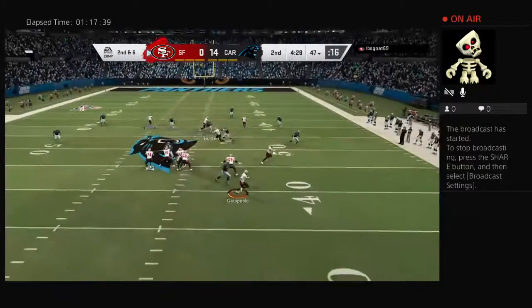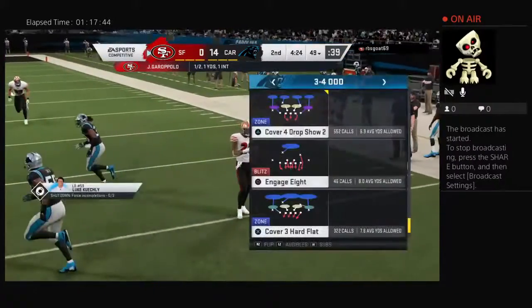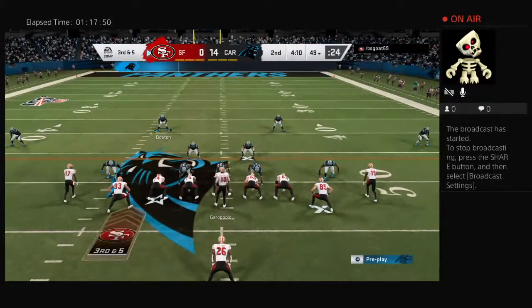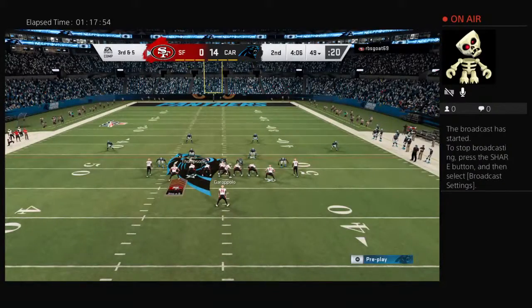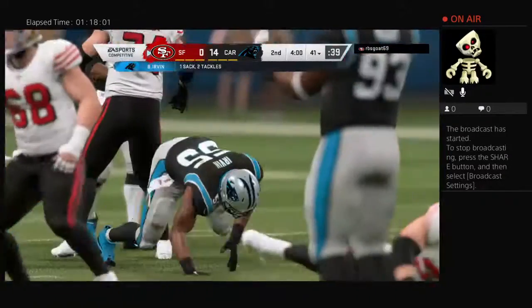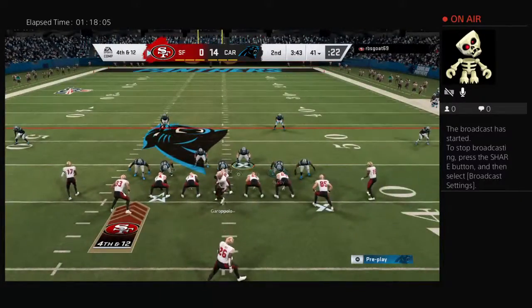Play fake there to Coleman. Now Garoppolo. It's caught by Coleman. And he'll be brought down just shy of midfield at the 49-yard line. Here we go. Now a play fake. Garoppolo. Nowhere to escape, and he goes down. They can't stop Bruce Irvin there as he slips in for the sack.